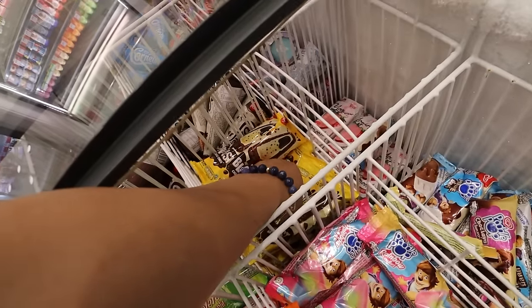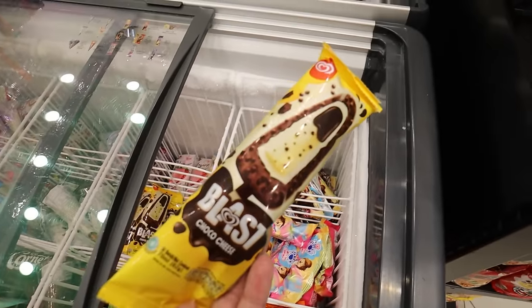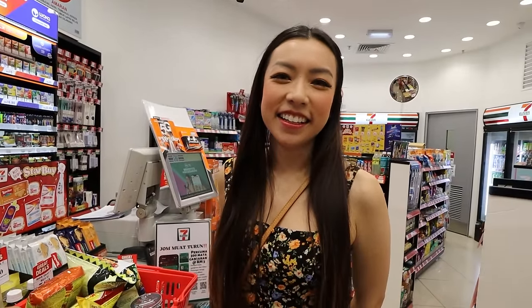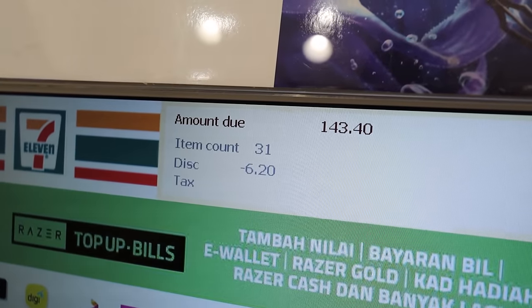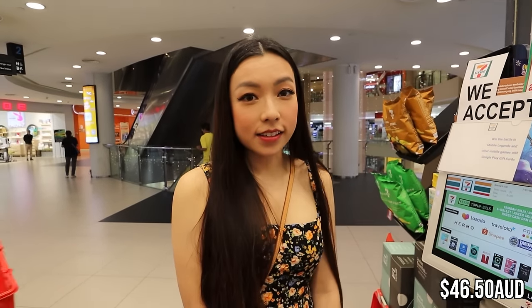I'm going to try out this chocolate one. Looks pretty interesting. That looks pretty damn good. Look how much we got. That's a huge amount. I don't think anyone at this 7-Eleven has bought this much food before. That's insane. And it's not even going to cost that much. That all came down to 144 ringgit. Dang. That is so good.